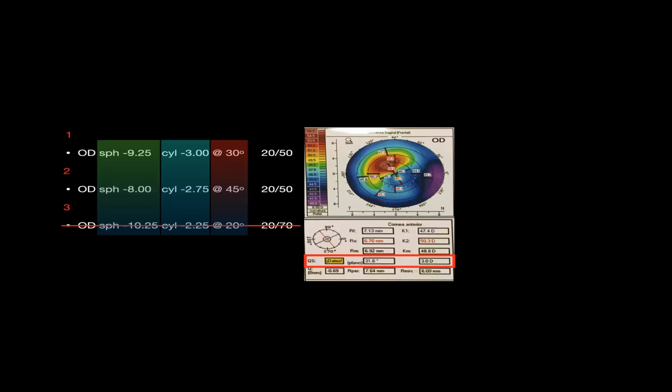So we have learned from the topo-guided treatments that optimizing the axis with the topography suggested axis will give us a better outcome. So my first option here would have been to do a topo-guided treatment, which we know for these highly aberrated corneas has the better result. It would have helped me to refine my result by improving the higher order and lower order aberrations at the same moment. But I didn't have that technology available, so I had to go with a conventional treatment.